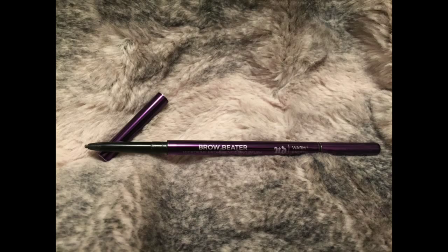The next are two brow products, and it is the Urban Decay Brow Beater, and this is the shade Warm Brown.